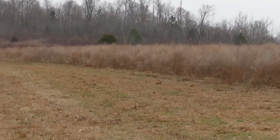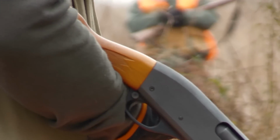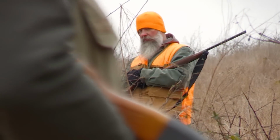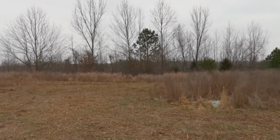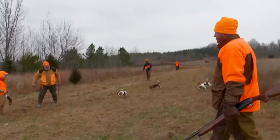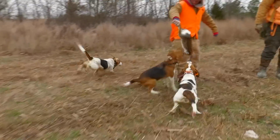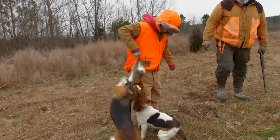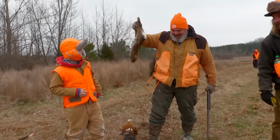I don't think they got it. They got a little ice back out on the range. Stay that way, because they didn't get it. There you go. Nice shot. Stay right there where the dogs will get it. Right here it is, girls. Yeah, pick it up. There it is, there it is.